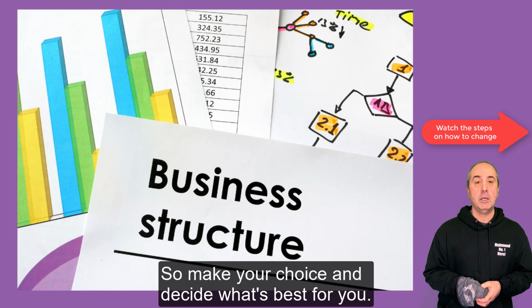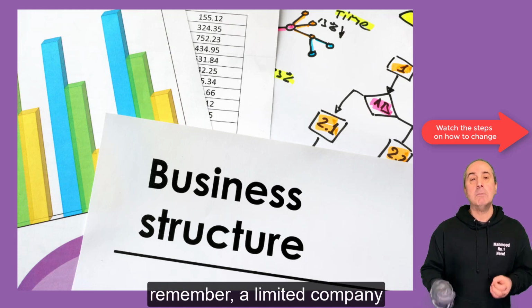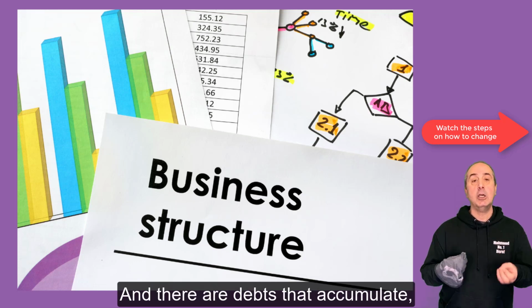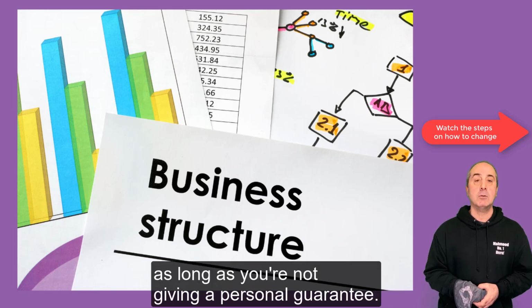so make your choice and decide what's best for you. Now, having done that, remember, a limited company gives you as an individual protection. So if things do go wrong in your business and there are debts that accumulate, your personal assets are protected as long as you're not given a personal guarantee.